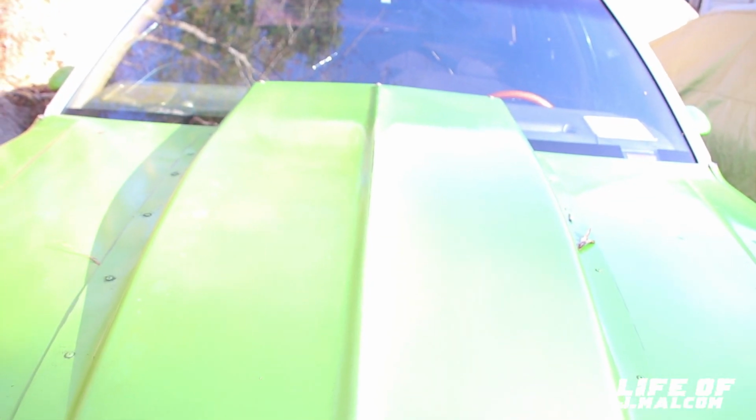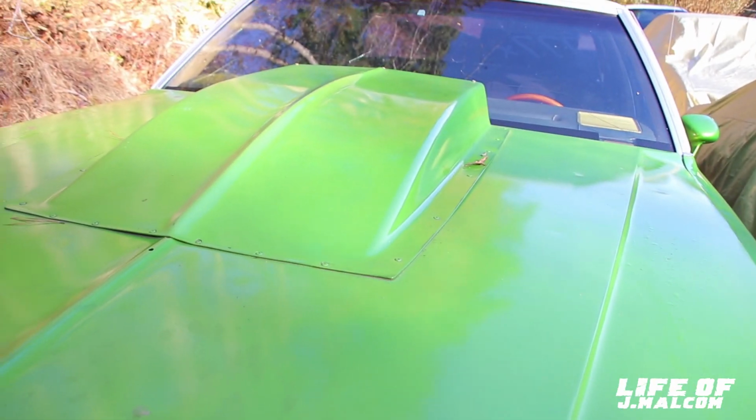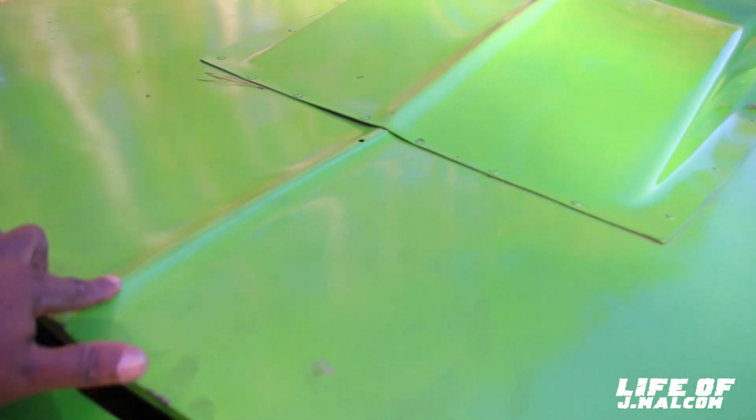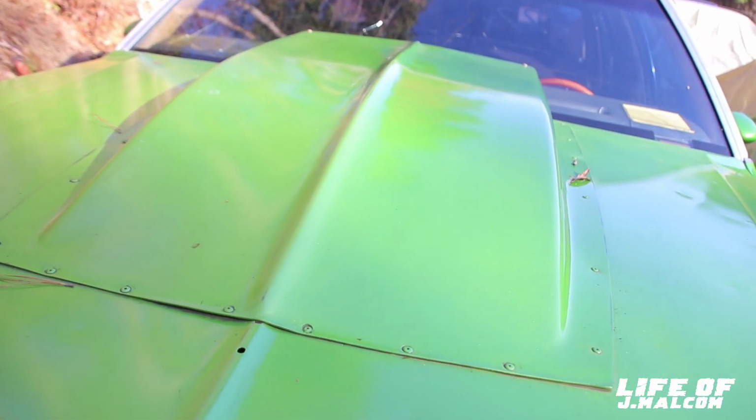Now this scoop, I hate this scoop. I'm gonna tell you no lie. I hate this scoop. It's real heavy, extra weight. It wasn't done right. I had a scoop on here back in the day. It was primed down, but the scoop's supposed to start from up here and gradually rise. I had one because I needed it.